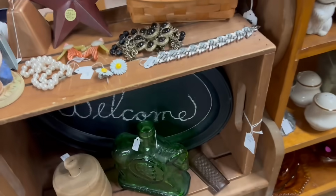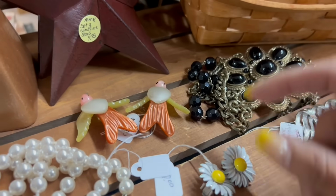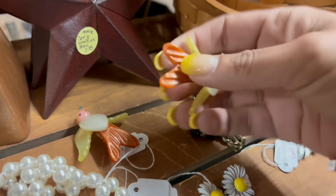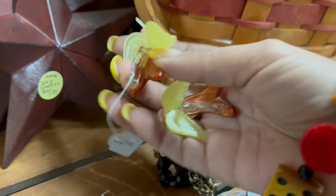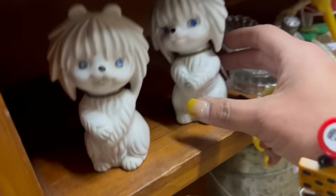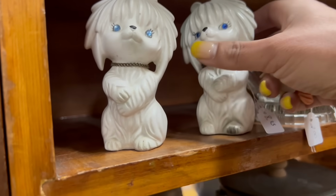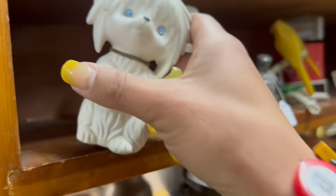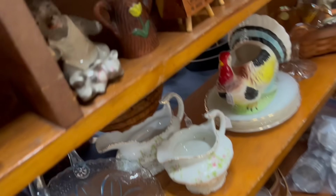Well, we've got another one. The first thing I see, of course, I don't really do earrings, but I noticed these little birds, these plastic bird pins, lucite, $2. Well, I have to get those. That's a no-brainer. And then look at the little Lego Japan salt and pepper shakers. Those are fun. $8.25. That's a pretty good deal. And then these guys, those are at $12.